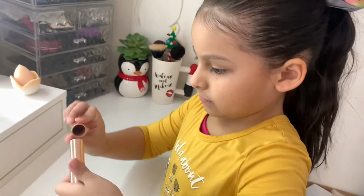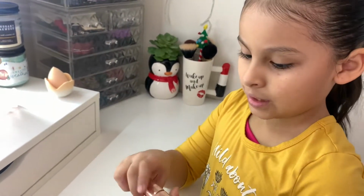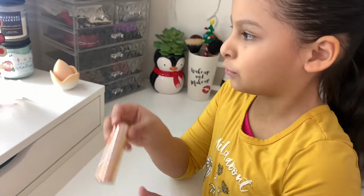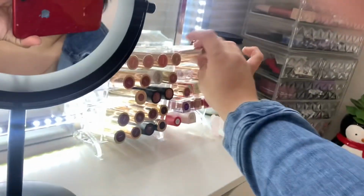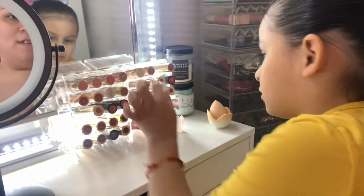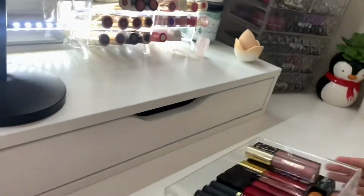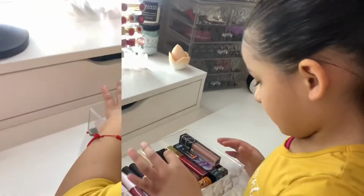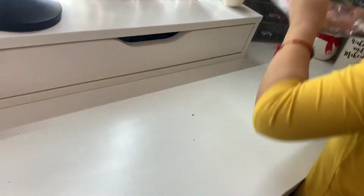Okay. Let's see this one. Oh, this one has stars, but I think when you got one, it actually broke off. So I'm guessing this is the one. Oh, the one that already broke, I threw it away. What's this one? It looks very clean. It's a berry color. There's more lip stuff here. Look at all these red ones. You like the red? Okay.